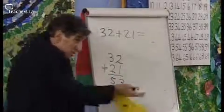If we can achieve some measure of consistency with those parents, then we're actually a long way to enabling young people, who in the past have said, I can't do maths, to become really quite mathematical.